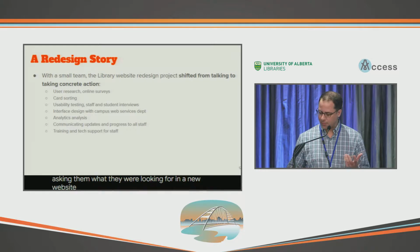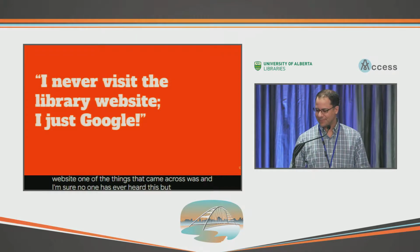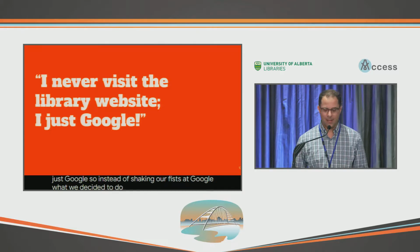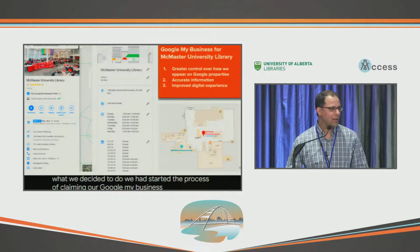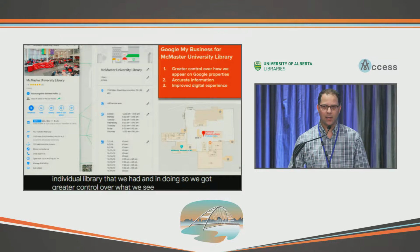And in the process, one of the things that came across was, and I'm sure no one has ever heard this, but a lot of students came up to us during their interview period and they said, well, we never visit the library website. I just Google. So instead of shaking our fists at Google, what we decided to do, we had started a process of claiming our Google My Business profile at McMaster, the McMaster Library, as well as each individual library that we had. And in doing so, we got greater control over what we see when someone would, say, Google our library.